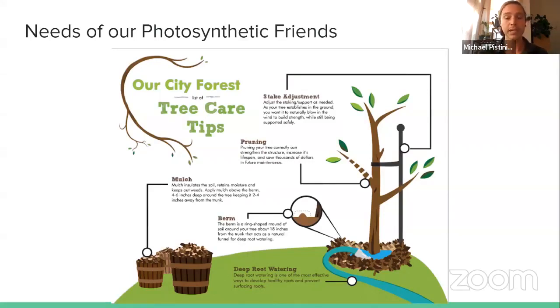Pruning. A tree in the urban forest needs to be pruned. I'm sure it's happened to all of us. We're walking along the sidewalk and then suddenly a big branch hits us in the face. Trees need to be pruned so that pedestrians can walk underneath them, an 8-foot clearance, and so that your trash trucks and your UPS trucks can drive in the road next to them, a 14-foot clearance. So we train the tree into a specific shape for both safety and to use in the urban forest.